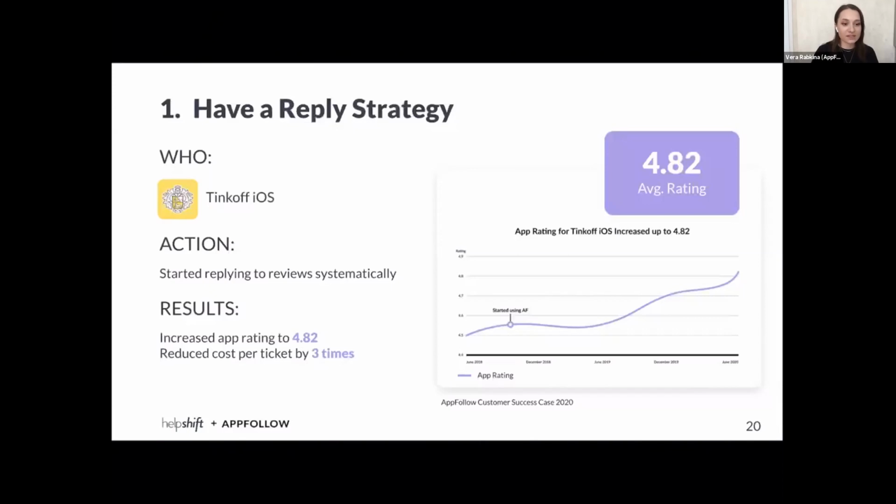So the first case is about, and I think the first piece of advice is about, having a reply strategy. The first rule of reply strategy is generally just have any type of strategy, which means you need to analyze what's going on and see what works for your specific app. The case I'd like to share is the one by a digital bank called Tinkoff.